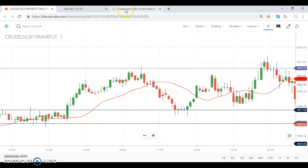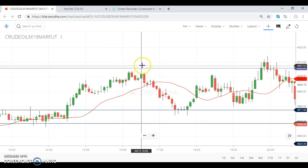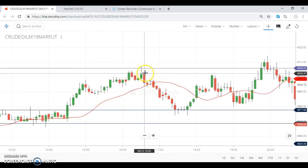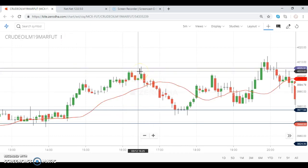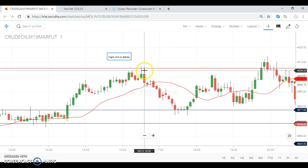Unfortunately, it didn't go for a sell. So all these are cancelled orders, as you can see, 4000. But finally 4002 was executed, and I was very sure that 4005 was the resistance for Crude. So I sold off at 4002, which means that Crude needs to make a high of 4003 for my order to be executed.